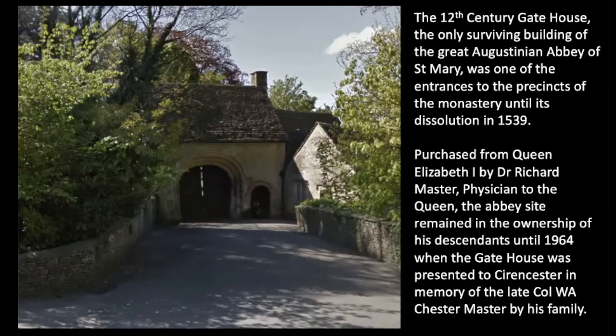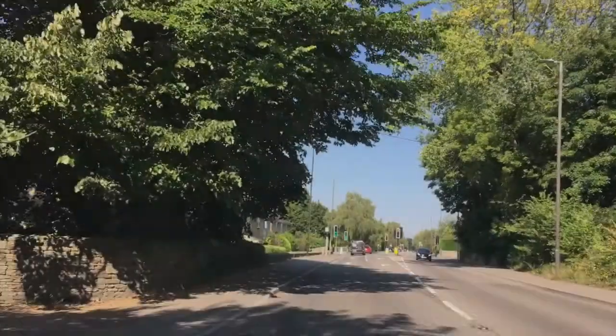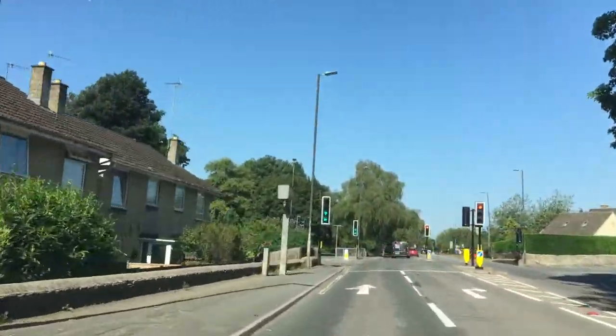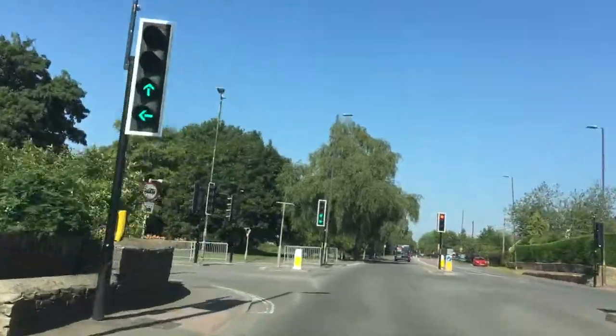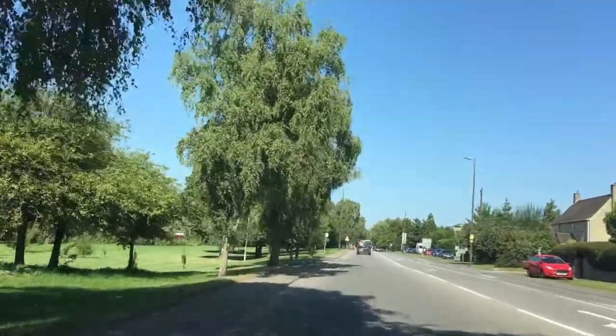And I believe the Chester Masters family are patrons of several of the churches in the Churn Valley benefice. So a very important local family. From the gatehouse, we get onto the busy road anyway, onto the sidewalk pavement, and go through the lights there. That's the white way that goes up towards Chedworth, crossing over there.